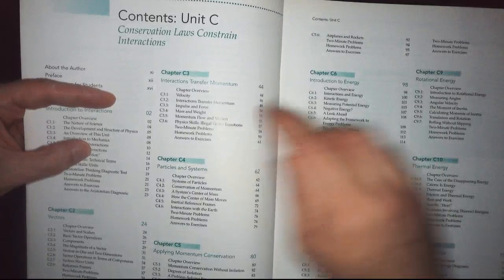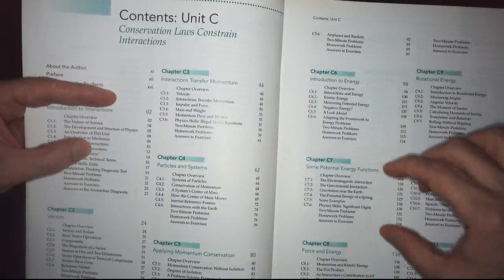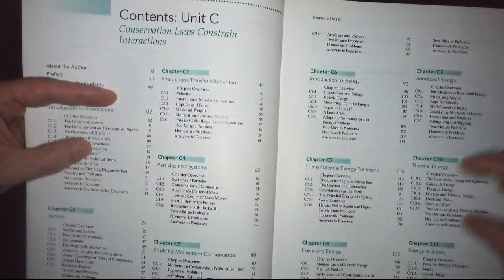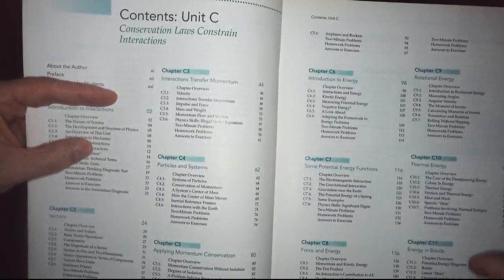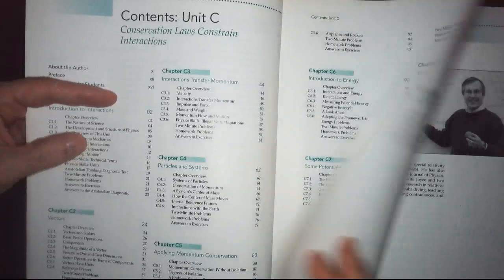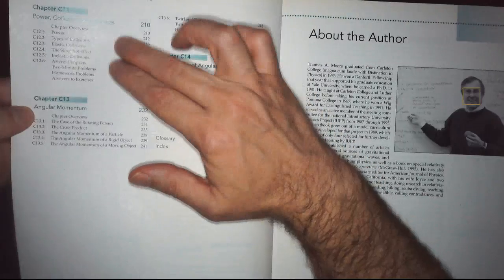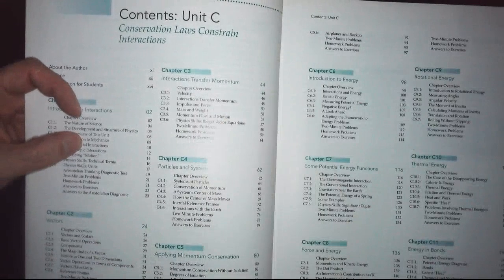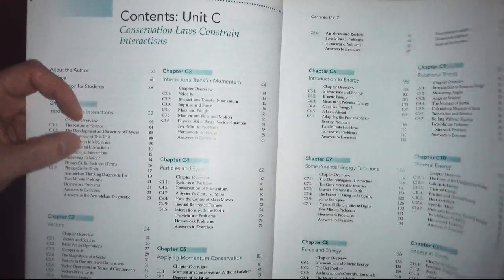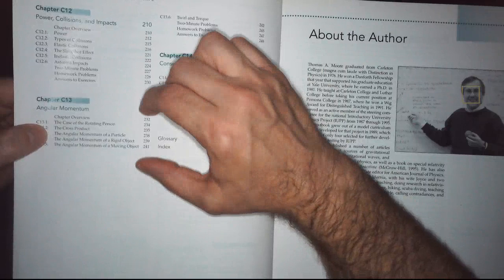Then we go into energy. So first momentum, then energy, potential energy functions, forces and energy, rotational energy, thermal energy, energy in bonds. So we're even getting into heat and things like that. Power, collisions, and impacts. Okay, so this is where we get to collisions. That makes sense. So first we do conservation of momentum, then we do energy, and then we start talking about collisions.